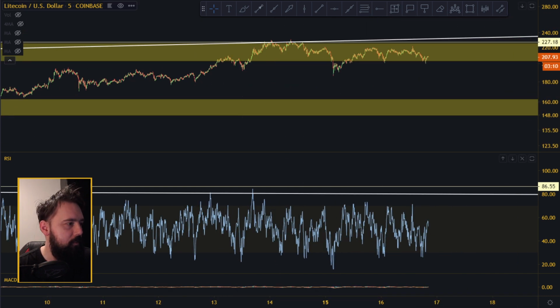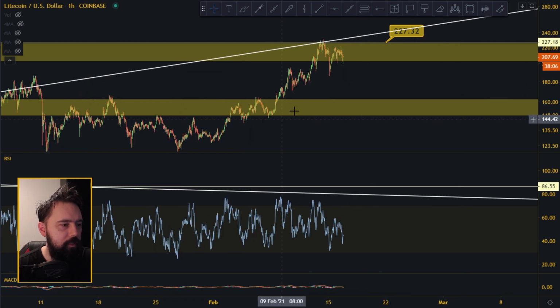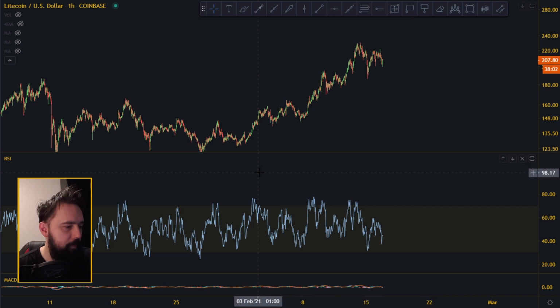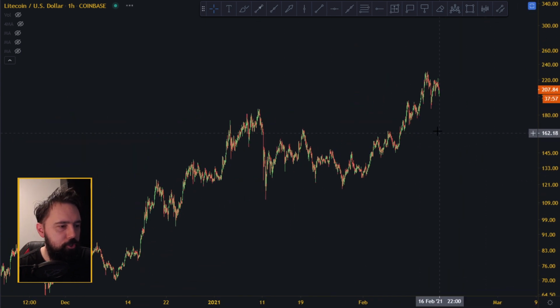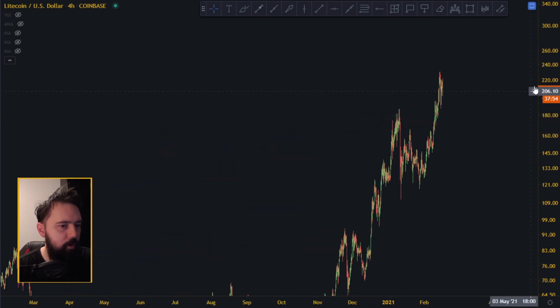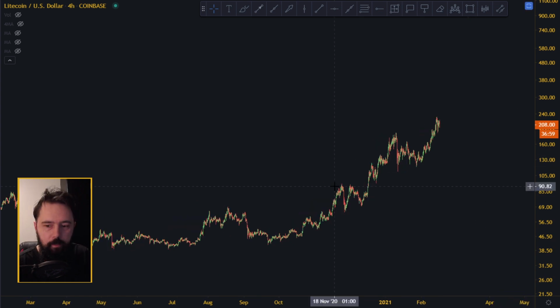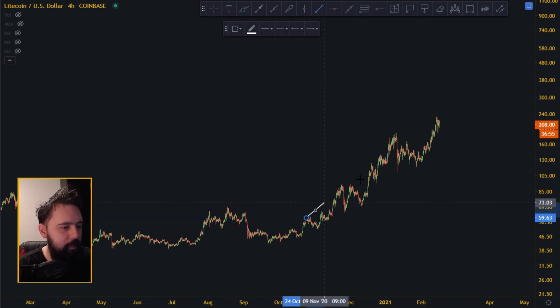I haven't done this. Let's do this 1 hourly, maybe it's easier to see. So we are looking at this up here, what's happening up here. So now we're gonna clean everything up so we can draw on the chart. Let's look at the 4 hourly. Okay, so I figured it out. This is the line to watch for.